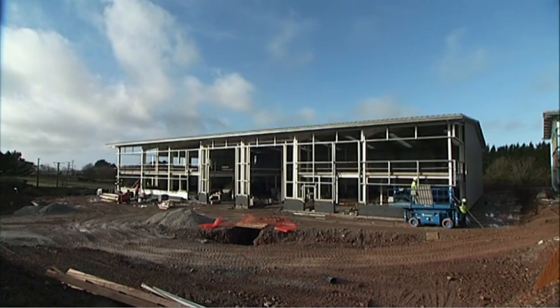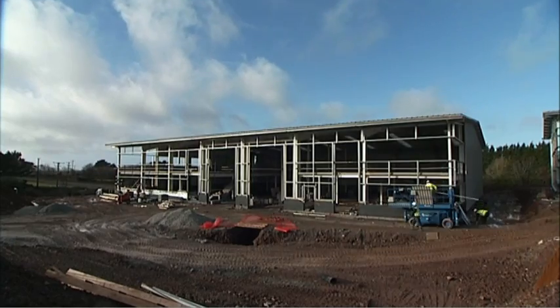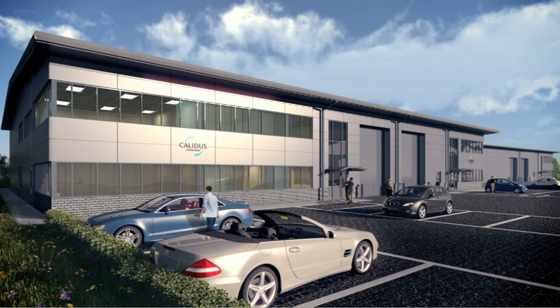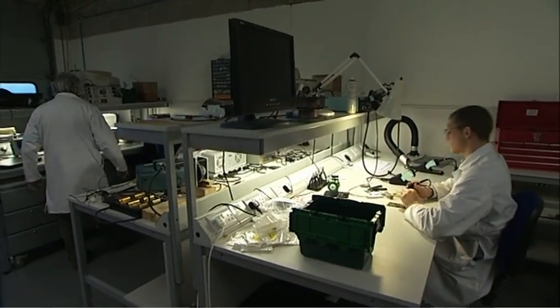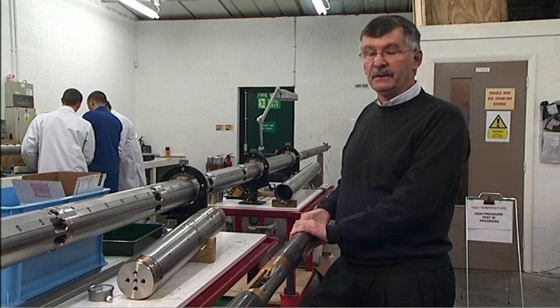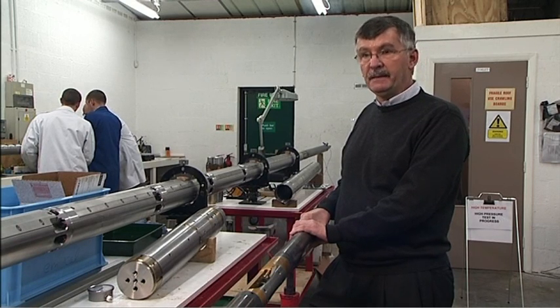We've succeeded in attracting a grant from the government under the convergence funding, which is making a major contribution to a new facility that we're having built. Currently we have 4 separate facilities, and we're bringing all of those under one roof. So we're looking to reach 50 to 60 people in the next 2 to 3 years.